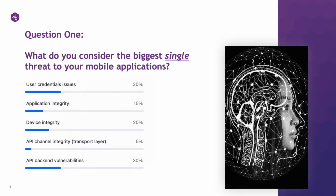Okay, so that's quite an even spread. David, user credentials are high on the list, and API backend vulnerabilities are also pretty high. How does that correlate with your experience and what you see? Yeah, it's actually very interesting. What I think is interesting immediately is that API channel integrity is something that people don't worry about, more than the things they do worry about. So we'll get into that one in a moment. I also think that the fact that channel security didn't come up as a high one, when we show the man in the middle attacks, that might change people's minds.